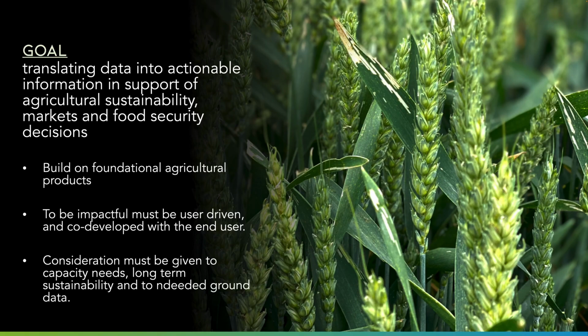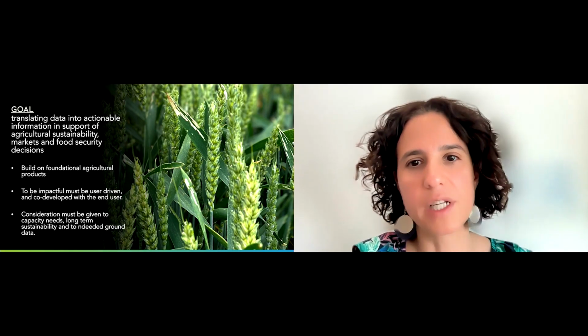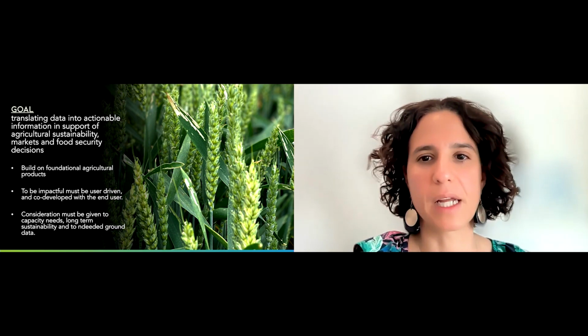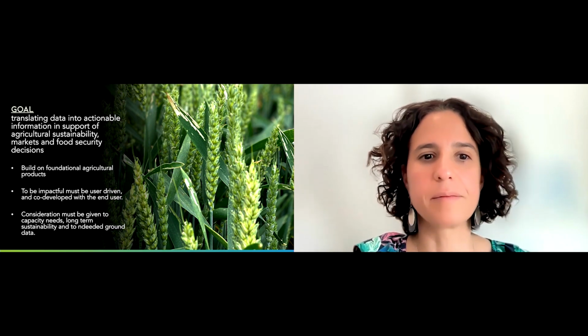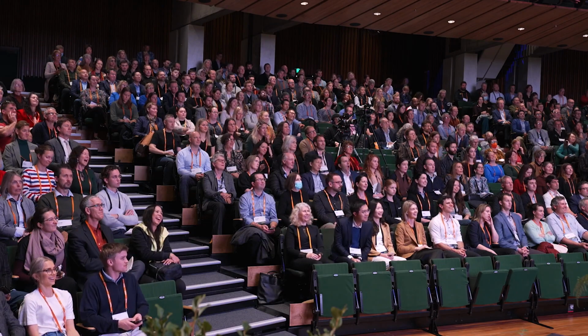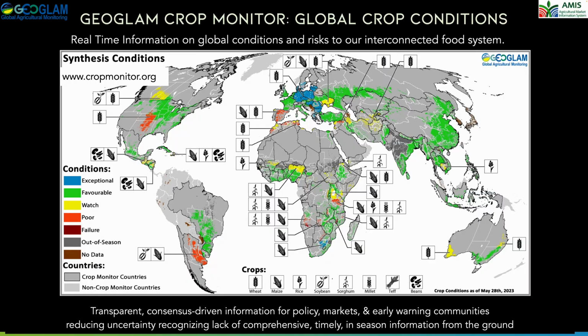So ultimately, our goal is to translate these kinds of data products into actionable information in support of agriculture and food security decisions. And for this to be impactful over the long run, applications have to be co-developed and driven by stakeholders. And it's critical to consider from the start the capacity needs, the long-term sustainability of the application, and the needed ground data. Taking these tools, we can start to apply them to inform decisions and reduce uncertainty in crop estimates throughout the growing season.